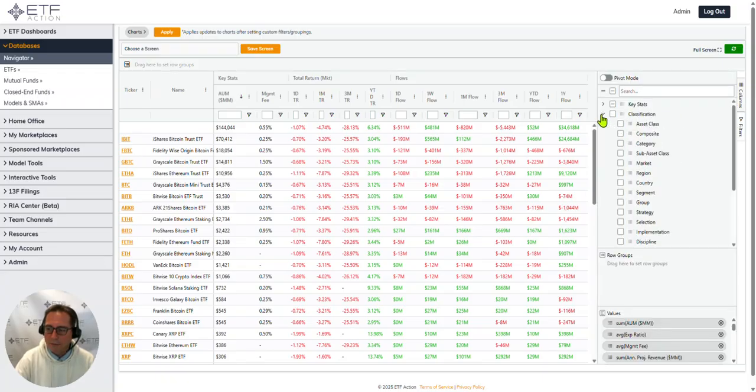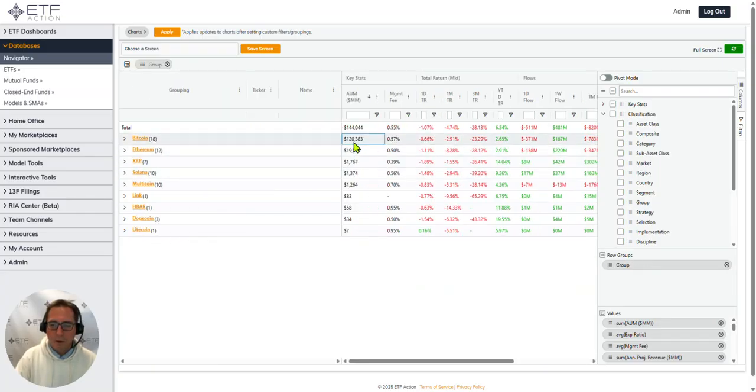Under our classification, the reason we have such a robust classification system is it allows you to really dive in and group ETFs and track trends where you want to see it, right? So if you're familiar with our classification system, the group section is one of the most detailed. And for crypto, for digital asset ETFs, this is where we actually identify the specific coin.